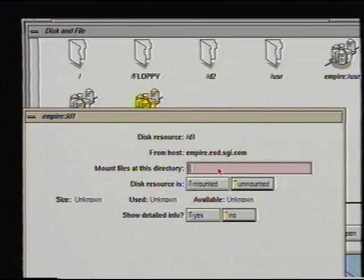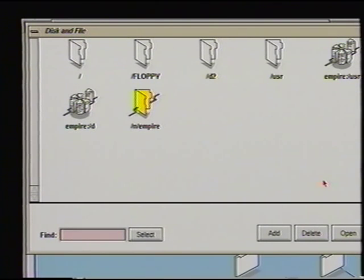I'd like to mount files of this directory. So slash N for network, slash Empire. I'd like to have that mounted. And I click on Accept down the bottom. This allows me to have this disk accessible to my system now. As you can see, the little wire here indicates that it's mounted across the network.